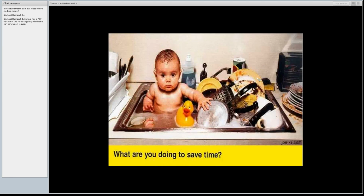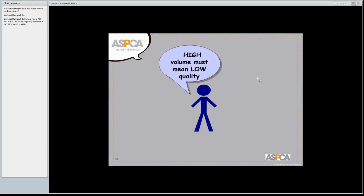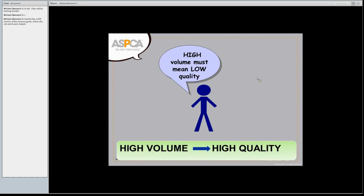So although this is oftentimes the way my house looks, we try not to run our professional lives that way. And from an outsider looking in, people might say, what are you doing to save time in these programs? You must be cutting some corners in order to do that large number of spays and neuters. They say that high volume must mean low quality. And I counter that with high volume leads to the opportunity for very high quality.